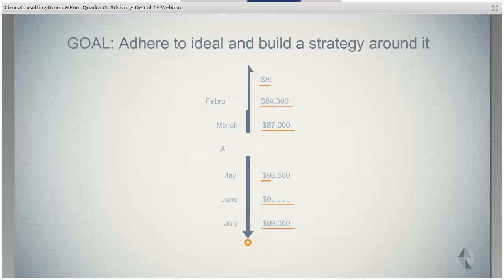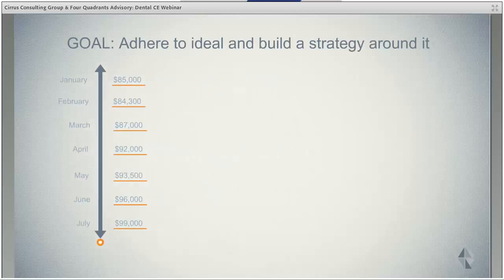So here is an example of when you, at least at our firm, when you hit your ideal bank balance for 3 months or more, we call 3 months a trend. This is showing the fruits of hitting that goal. And so in this example, this practice that we extracted the numbers from is about a $900,000 practice. So the ideal bank balance was $90,000.